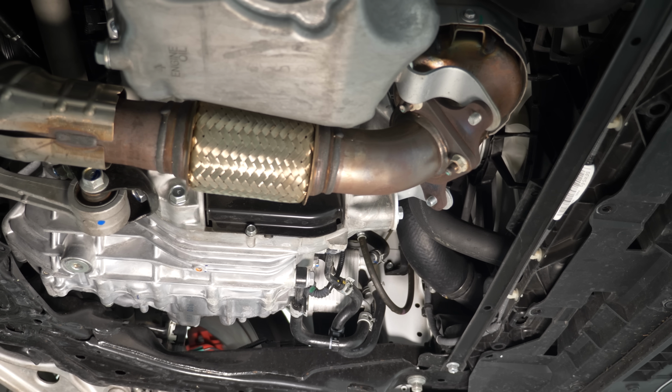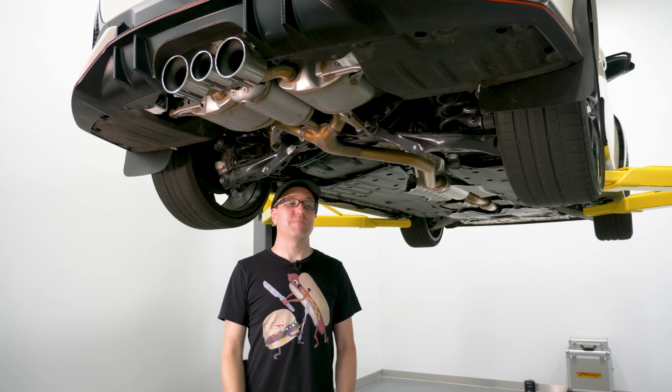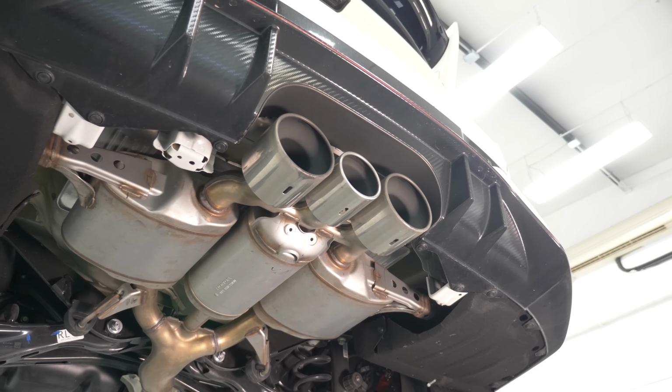Now there's some interesting parts about this. You have 3 tips. 2 of them are larger, the one in the middle is smaller. So it's versatile, it fits all types of sizes. Scott likes the smaller inlet, of course.